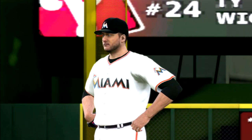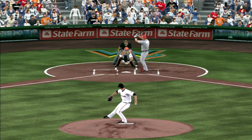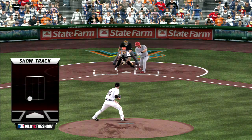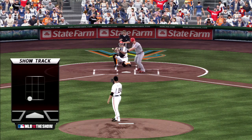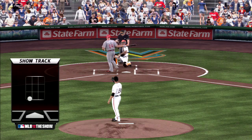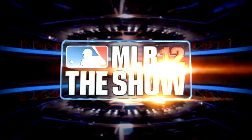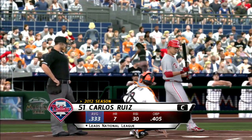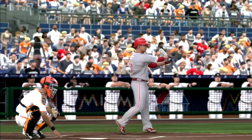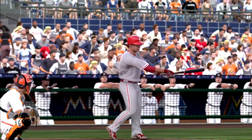And here this is one more time on show track. You can see he checked his swing there, and I think he did so in time, but you can clearly see that that pitch is in the strike zone, and I think ultimately that was a called 3rd strike. Carlos Ruiz will stand in now as the National League's leading hitter entering play.